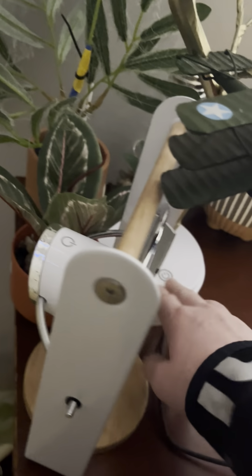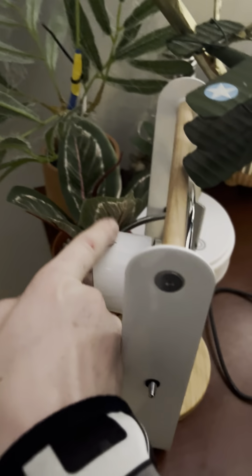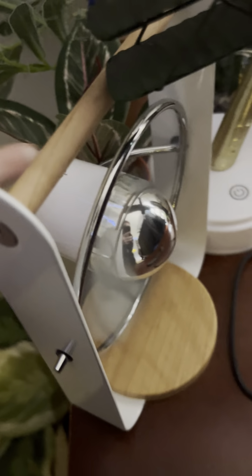Why is this not working? I guess it's not plugged in. Is this one plugged in? It probably is. Alexa, Air Master on. Okay. Oh, well, that's plugged in.